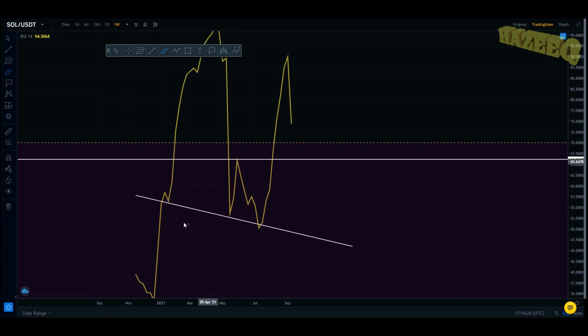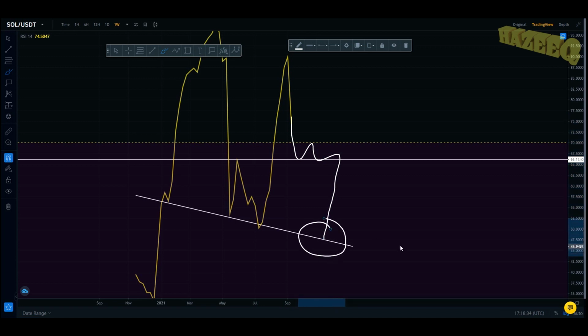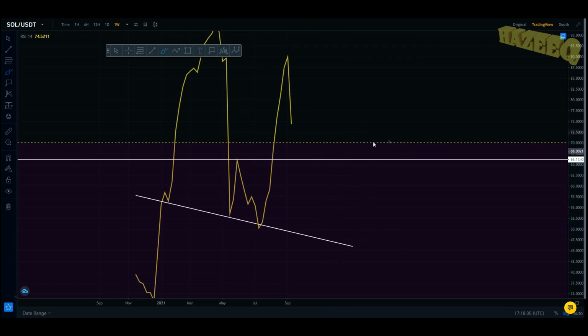And over here, we do have this support trend line. So if we do lose this support, you can see we can come back down there, or we can come back down there during the bear market to this trend line. So this trend line will be a significant support line in the future. So that's what I think.